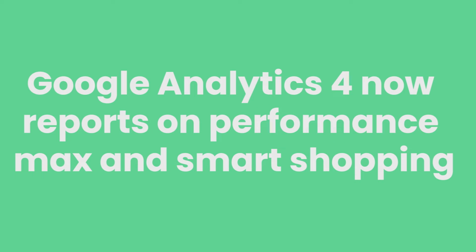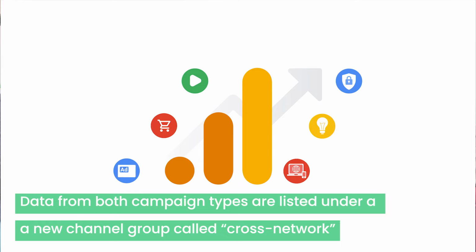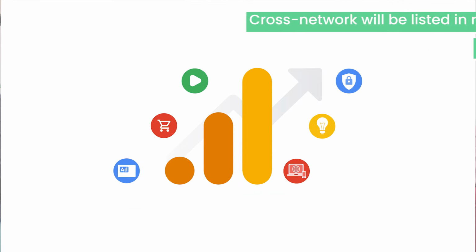And our last update this week is that Google Analytics 4 now reports on Performance Max and Smart Shopping. Data from both campaign types are now listed under a new channel group called Cross Network. You can access the data by looking for the Cross Network channel grouping in any report that displays traffic acquisition from Google Ads sources. GA4 is rolling out from July, I think, for next year, but it automatically feels like you're still in beta mode because they constantly add stuff.